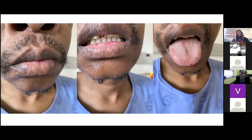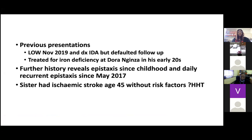Clinically, he was rather well, except for these strange lesions on his lips and tongue, which he noted had been there since his early 20s. He had some features of heart failure, but only on the milder side of things. He also noted that he had previously gone to KTC and was diagnosed with iron deficiency, but defaulted follow-up over the festive season at the end of last year. He also remembers that in his 20s, he was treated for iron deficiency back in the Eastern Cape.